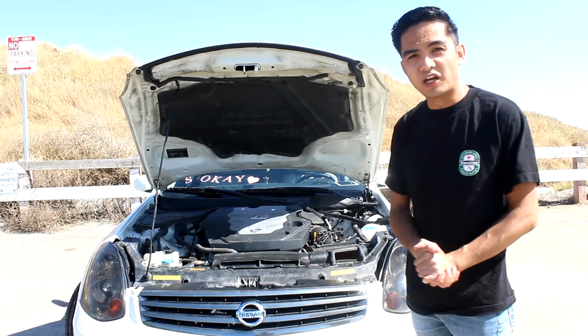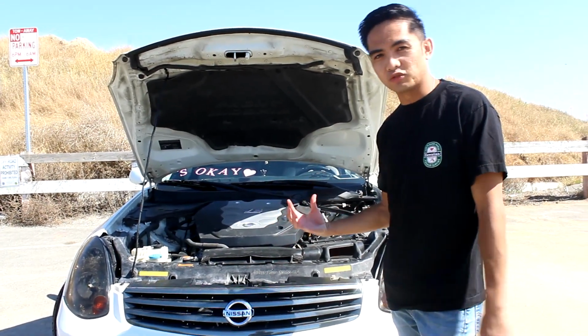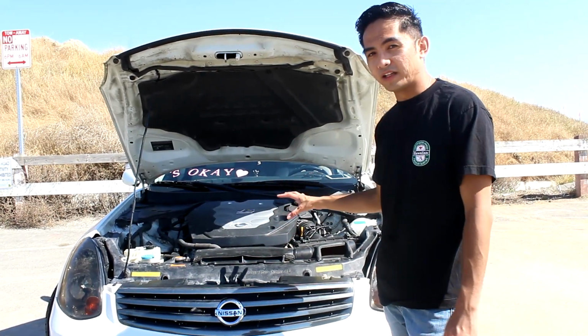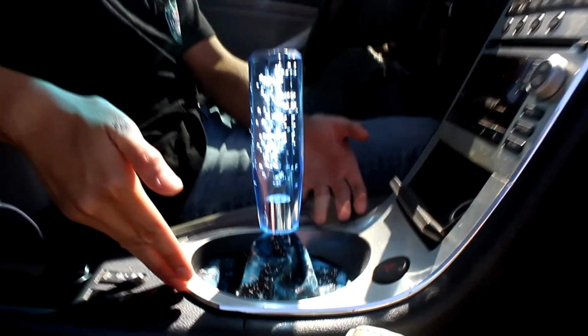I can't thank him enough for going out of his way, him and Angel, to really work on this major project I had on this car, to do the engine swap and the transmission swap. So that's enough with the engine. Now that you know it's a low mileage engine, let's go take a look inside and see the new interior with the manual transmission. All right, so let's talk about the interior now. As you can see right here, this is the shifter.